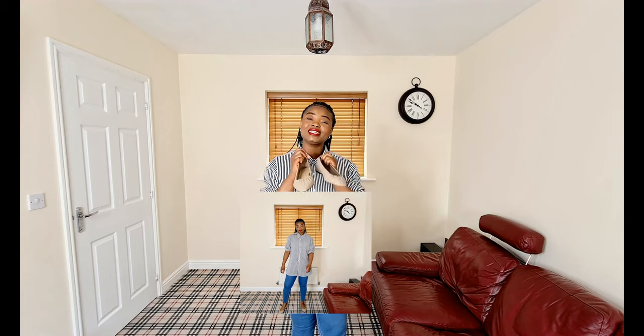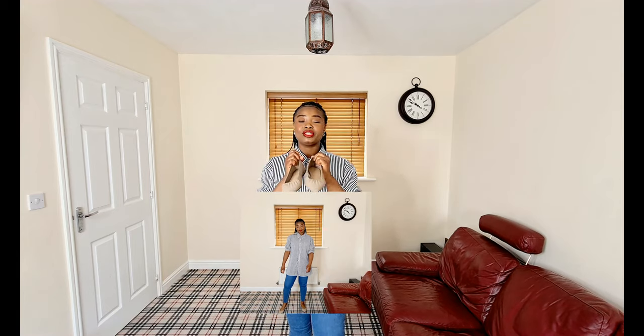Oh, my days. Okay, so for the shoes, I'll be styling this outfit with these beige flat pointy toe shoes from H&M.